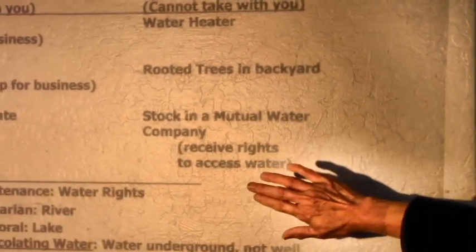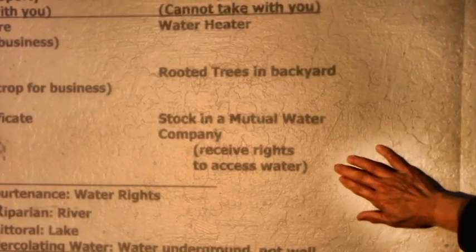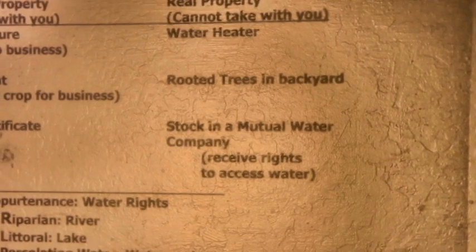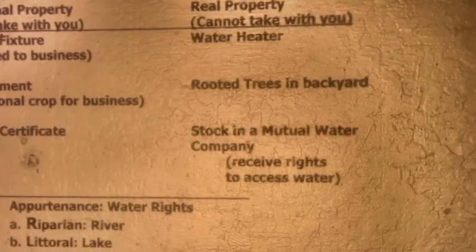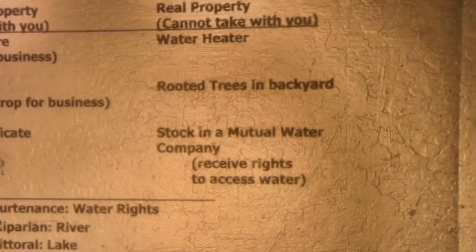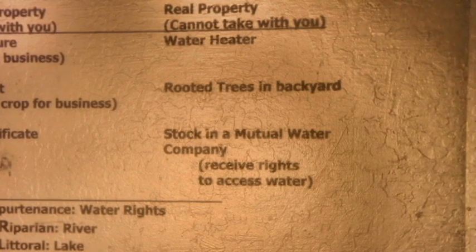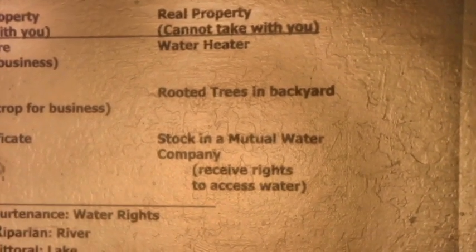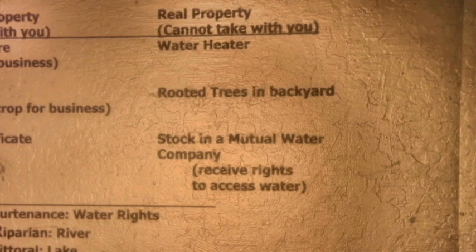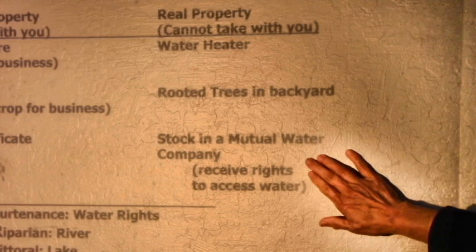The difference between stock certificate and stock in mutual water company. What that means is this. Stock in mutual water company is in some areas. Most of us get our water from city or county, but there are some areas like Santa Cruz, they actually have to buy water from a private company, and they buy stocks, and those stocks are from the mutual water company.